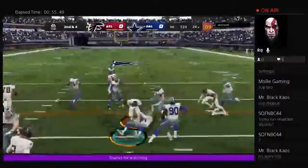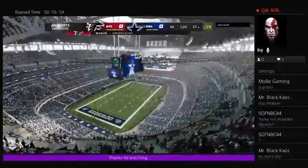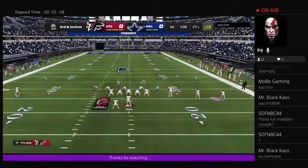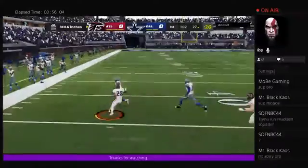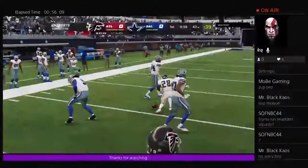Ryan going to give this to Davis. Takes this to the 27. Give him 4 yards. Third down. This one caught by Davis. And they get him down, but not before he takes it across the 40-yard line.